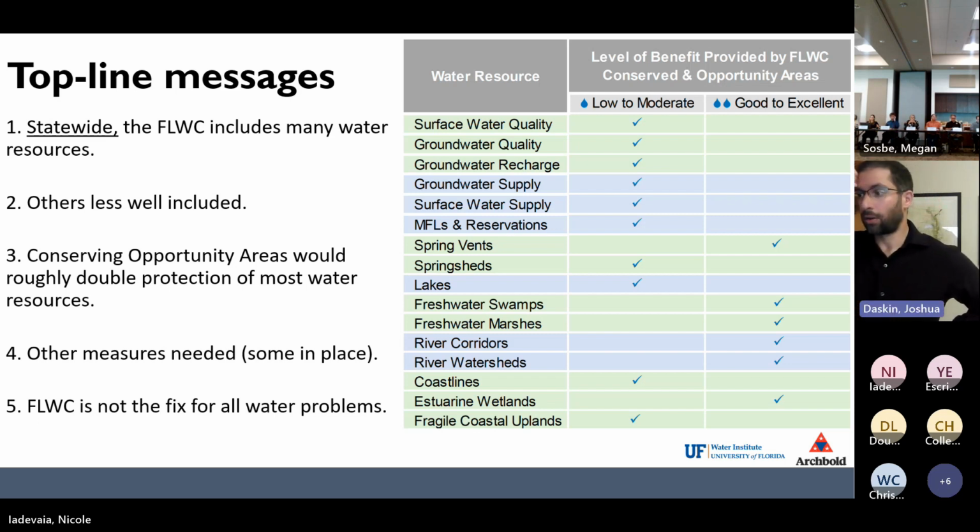That doesn't mean that it's going to solve all of our Florida water resources issues, either locally or statewide. So again, we're trying to speak from a place of credibility here and not overpromise. And this doesn't necessarily mean that we should go and expand the area of the corridor to include all of these other resources. It just means that we're going to need some other sorts of activities, some of which are already in place, like BMAPs or Clean Water Act regulations. Some other activities besides corridor conservation are going to be needed to protect some of those things that fall in the low to moderate category.